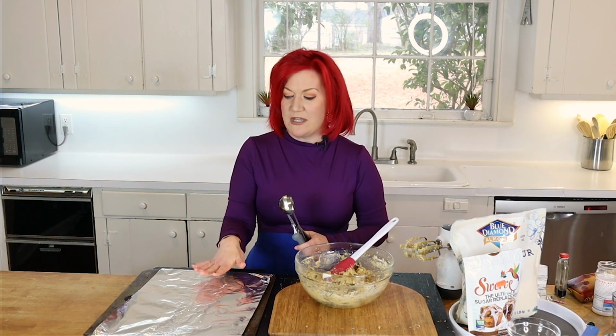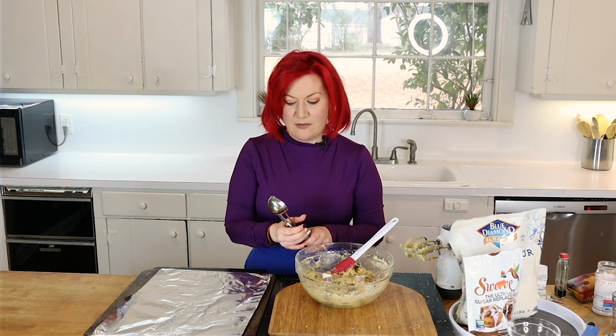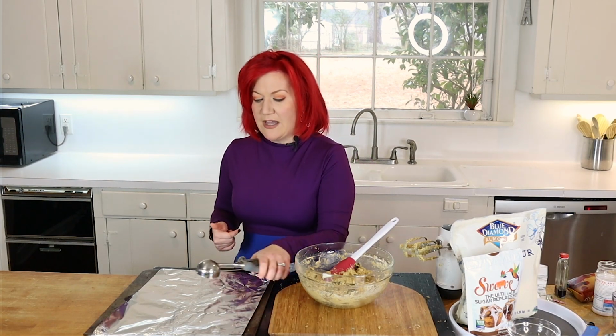This is non-stick aluminum foil. I personally ran out of parchment paper. I wanted to bring this recipe to y'all because it's so yummy. You could use your parchment paper on here. Remember, 325 is the temperature we had. We're gonna go ahead and scoop and I'm gonna separate it.